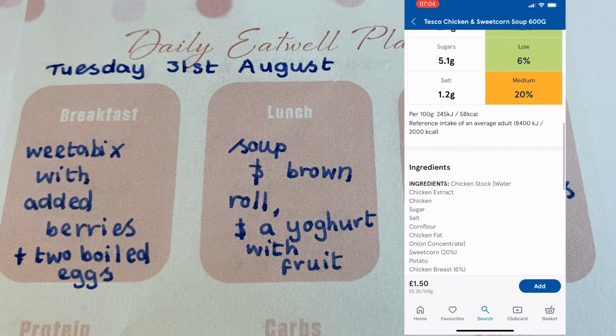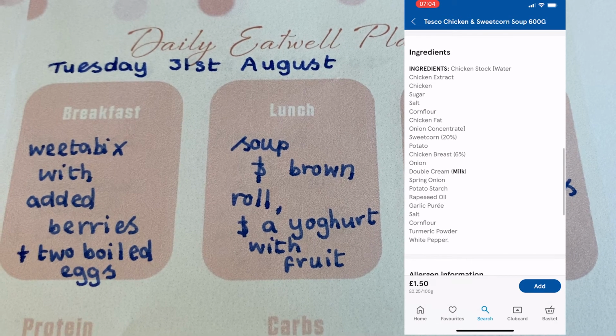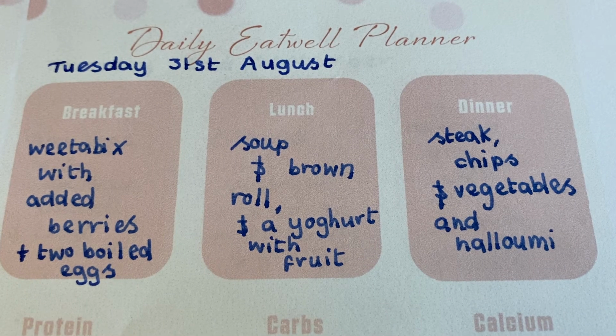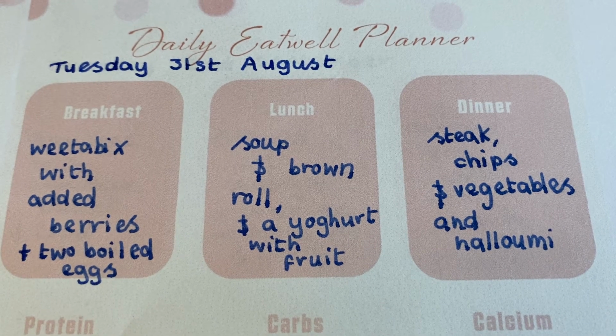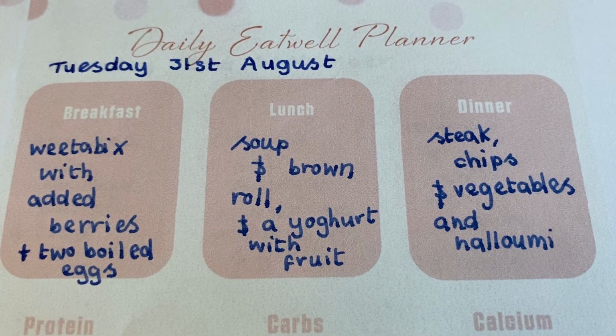And I'm going to have it with a brown roll, and then I'm also going to have yogurt and fruit with it. So for me, that's something I wouldn't normally do, but I'm guessing it will fill me more. So I'll have the calcium and some fruit with my lunch.